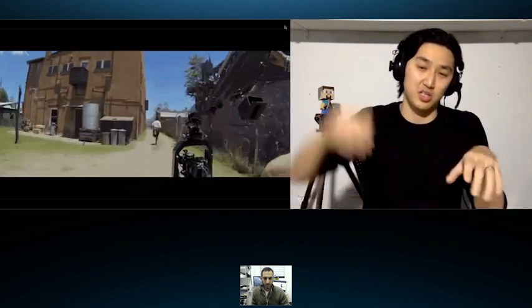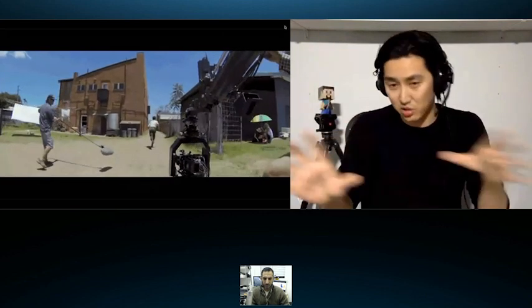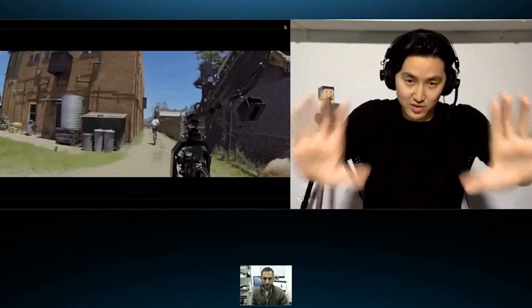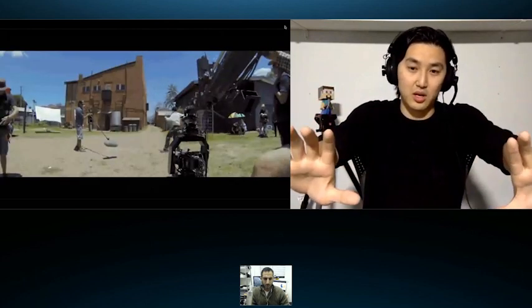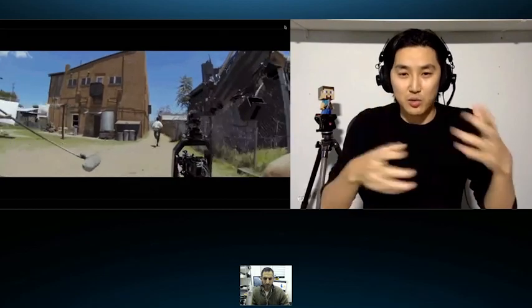So what you're seeing here is this jib arm, and at the end is a stabilized Scorpio head that's isolating a lot of the low frequency noise and the high frequency noise, honestly. And this whole thing is on an electric car that's basically taking off really quickly. And I think what's important is how he's using the camera movement to tell the story.